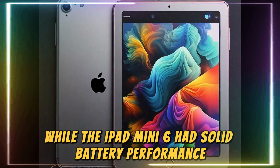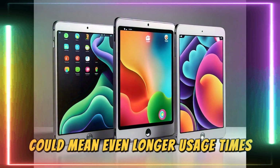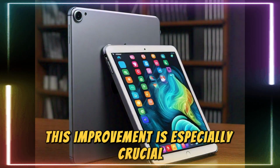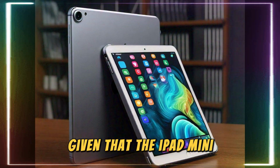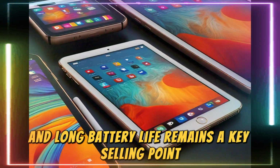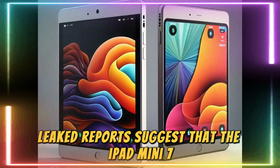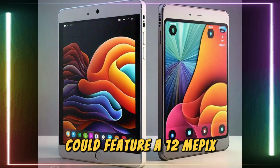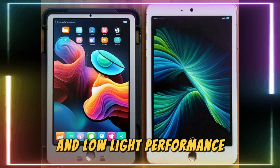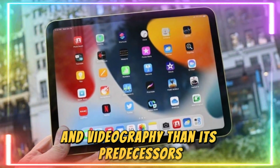While the iPad mini 6 had solid battery performance, the A17's power efficiency could mean even longer usage times without sacrificing performance. This improvement is especially crucial given that the iPad mini is often used for on-the-go tasks, and long battery life remains a key selling point. Leaked reports suggest that the iPad mini 7 could feature a 12-megapixel rear camera with enhanced image stabilization and low-light performance, making it a better tool for photography and videography than its predecessors.